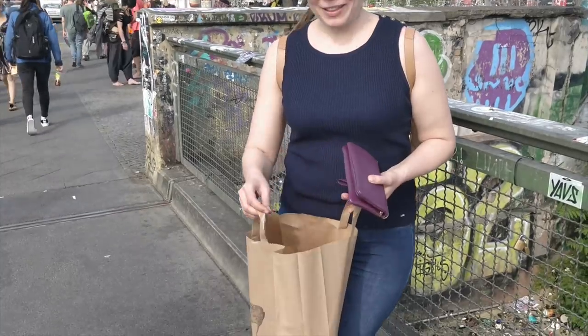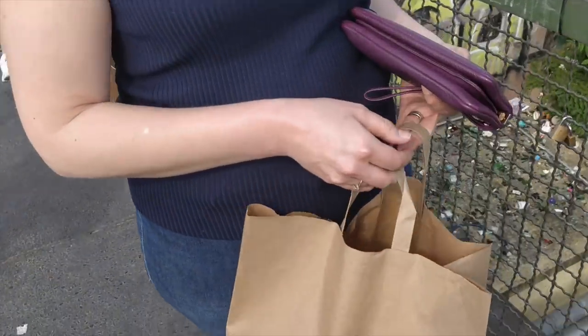A full bag full of yarn, that's a pretty good deal. I'll need to stay.